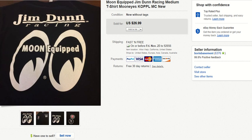And so I was out thrifting in an area I don't go to that often, and I was in a restaurant and saw a guy wearing a long sleeve Moon Equipped shirt. And I thought, oh, that's really funny. I haven't seen one of those in a long time. I went to the thrift store and there it was. So weird. Talk about synchronicity.